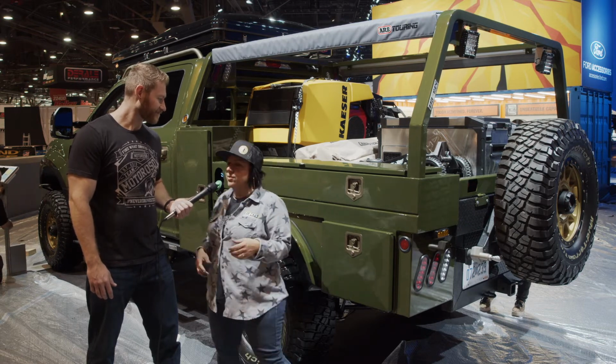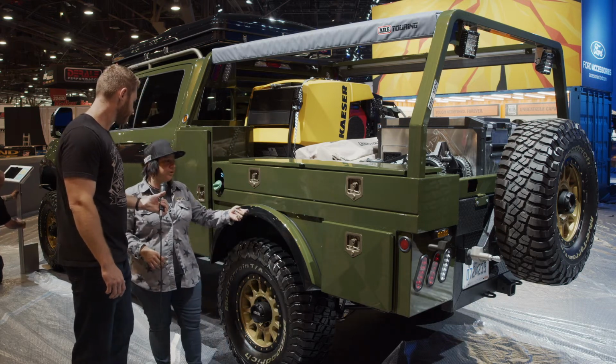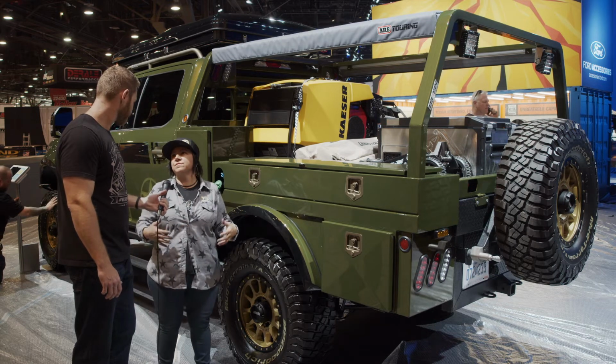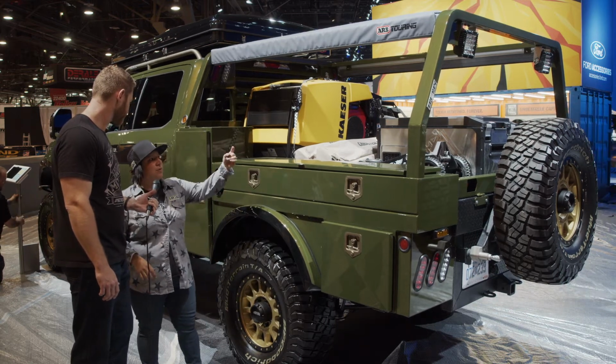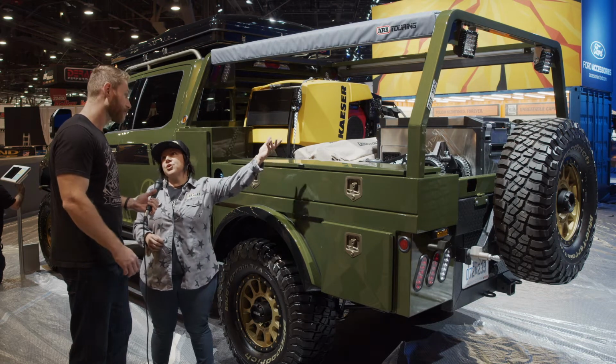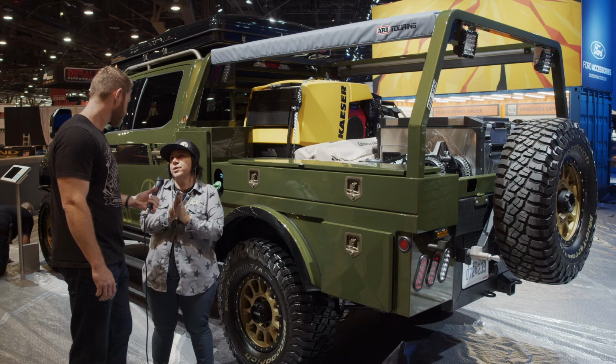And then really we did this bed right here. But what we did was we added some modifications to it. So we did a flare to it that makes it feel a little more cohesive to the rest of the truck. And then we also added these custom pieces in the back that are modular. So actually this comes off and then you can use it as a fifth wheel for towing as well.